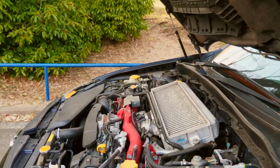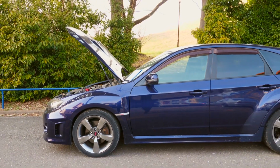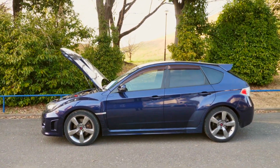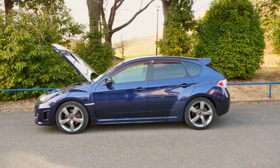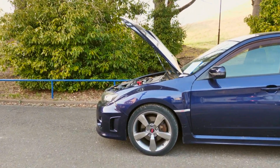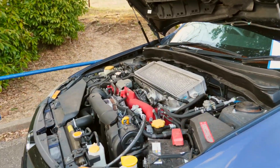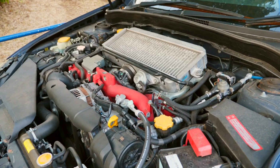What's special about this one, and I didn't know this until today, is that it's an automatic transmission, and I didn't think you could get the STI in an automatic. I knew you could get the WRX, but the STI on the earlier generation, not possible. And on this generation, I guess it is, but they are pretty uncommon from what I've seen.